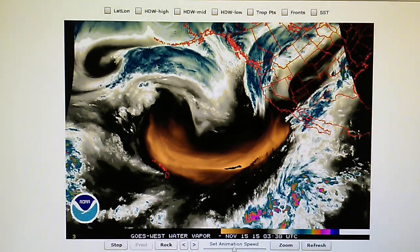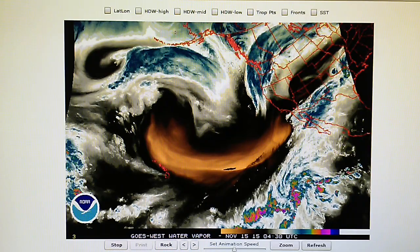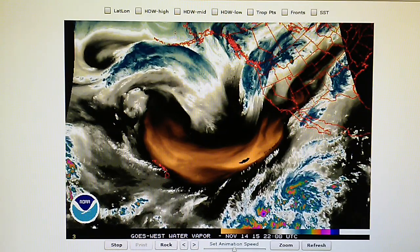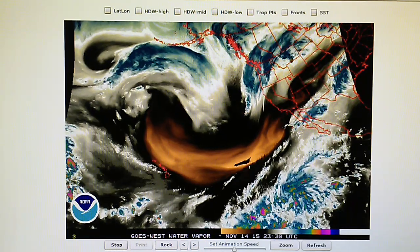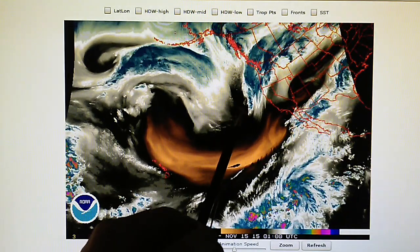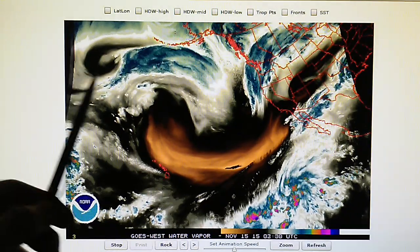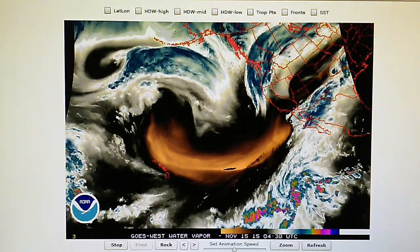Okay, today is November the 14th, 2015. We're watching the Northeast Pacific Water Vapor Loop. This is the NOAA GOES West Water Vapor Loop. And we're watching an approaching storm right here, identified on the surface analysis map. And we also have a storm up over here that is developing. And so we're keeping an eye on all that.